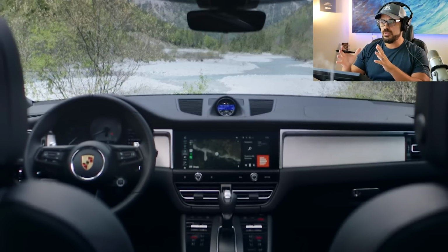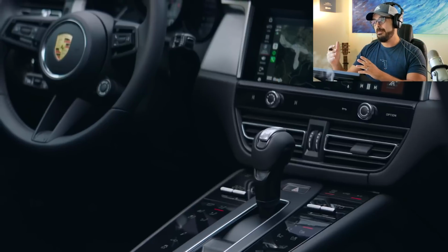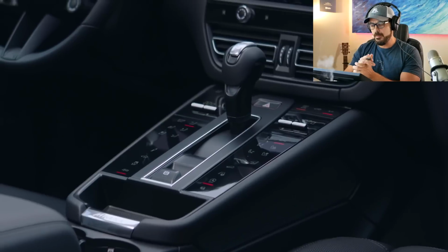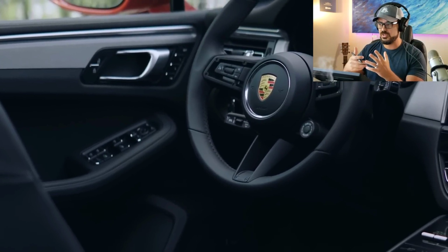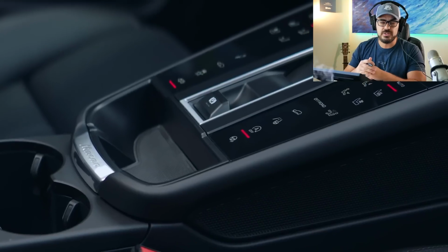Now for the engines, the Macan S uses the same 2.9 liter twin turbo V6 for 2022, but instead of the 434 horses that you get in the GTS, in the S you get 375 horsepower and 383 pound-feet of torque. Porsche says that the Macan S can hit 0 to 60 in about 4.4 seconds, which is slightly quicker than the old GTS, and it will reach a top speed of 160 miles per hour.